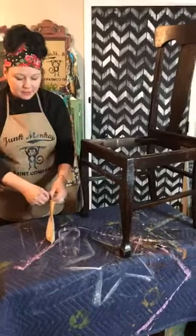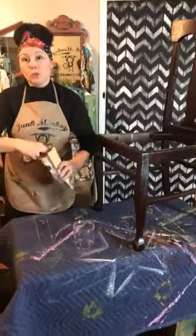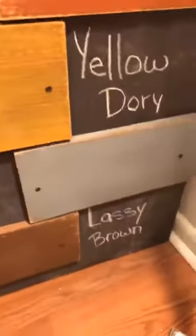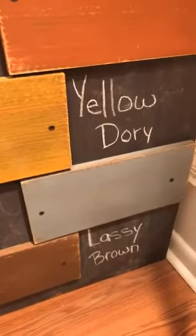Yes, it is. All right, the color I'm going to use tonight is a color called Storm Blue. Do you want to show them what the Storm Blue looks like as I mix it up? Storm Blue is down here. This is Storm Blue. Do you see it? It's like a beautiful blue-gray.